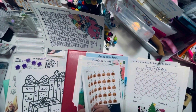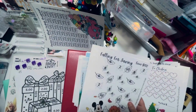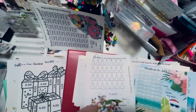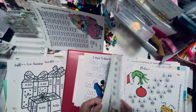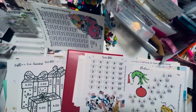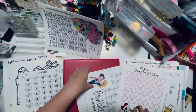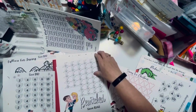This one is Halloween, the Great Pumpkin, and I'm going to add the fall savings. I'll do a savings challenge for each of the seasons in this binder also. That is Halloween. Want to save you money. Oh, and that one's Halloween. 4th of July will go in there. Of course, it'll go in the back because I won't be saving for 4th of July for a while.